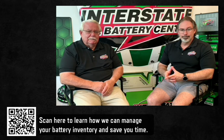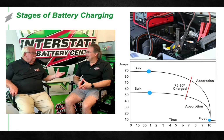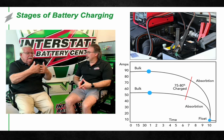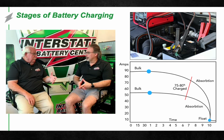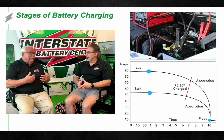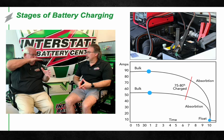Yes, absolutely. Okay. Well, you've talked about the different types of chargers and some of the safety aspects of that. Let's talk about charging and how it functions to a degree, understanding the stages of chargers. Many of the chargers that are in the shops today are smart chargers, we like to say. They do different things based on a voltage level. When they get to that level, they do different things.